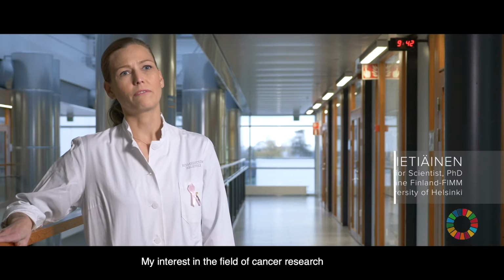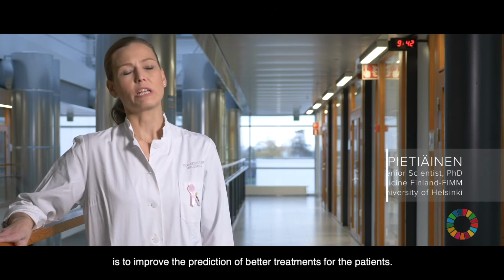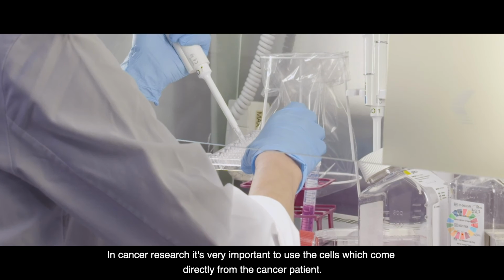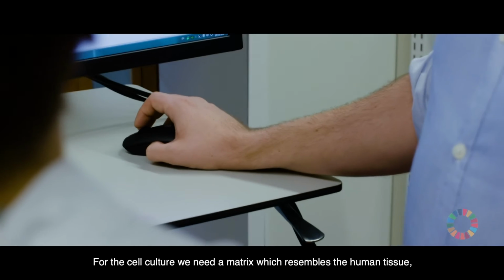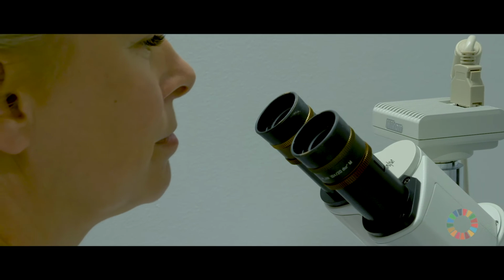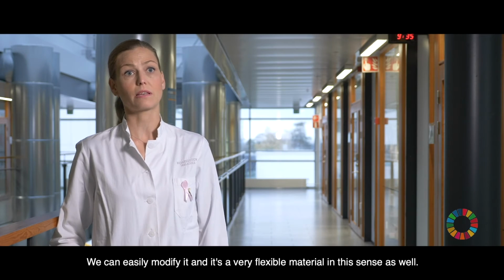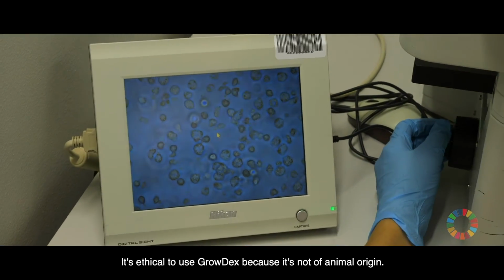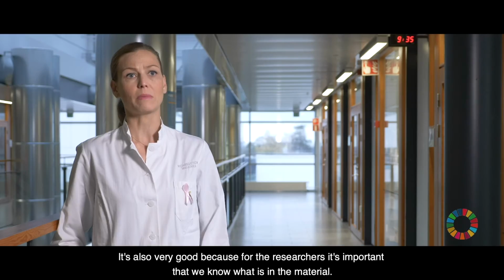My interest in the field of cancer research is to improve the prediction of better treatments for the patients. In cancer research, it's very important to use the cells which come directly from the cancer patients. For this cell culture, we need a matrix which resembles the human tissue, and here we use GrowDex. We can easily modify it, and it's very flexible material in this sense as well. It's ethical to use GrowDex because it's not of animal origin. It's also very good because for the researchers, it's important that we know what is in the material.